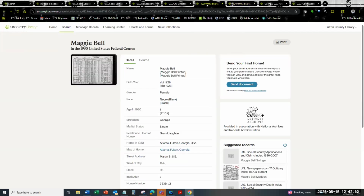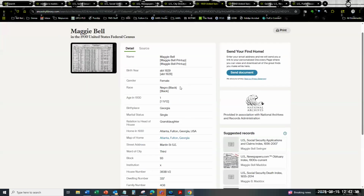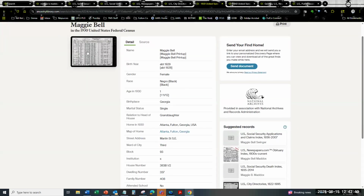So I'm going to look at her in 1930. And so here she's listed as Maggie Bell. So when you see these names listed in brackets, that lets you know that somebody provided an alternate name for the record. With Ancestry.com, you can actually do that, but you can't do that in Ancestry Library Edition. And so somebody went in and added an additional name to her. And they actually updated her birth year, but based on the age and the census, that was about 1929 because the census took place probably before her birthday.